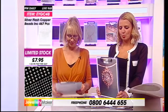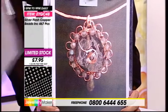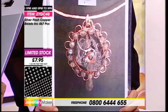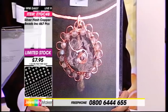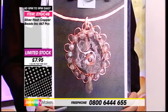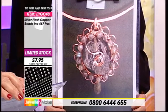I've got Sue in Leeds, and she says, my first attempt at a wire-wrapped pendant. This is a lovely pendant that's made from rough smoky quartz, labradorite faceted drop and rounds, wire as well. You can see there, beautiful luxury piece. Your first, well done. On a hammered copper wire torque necklace. Hope you like it, she says. Well, we certainly do, Sue. Congratulations to you. And you are number 9.